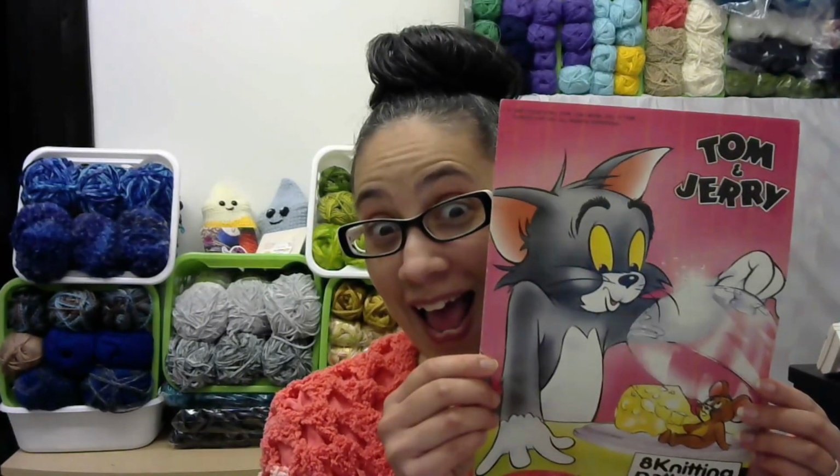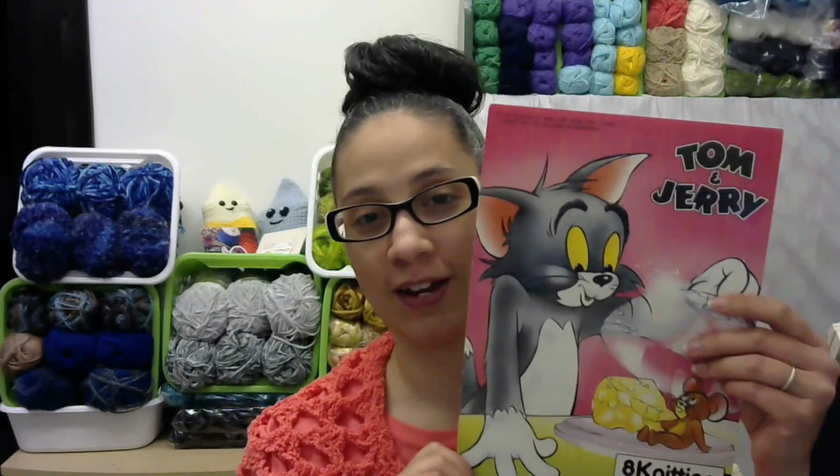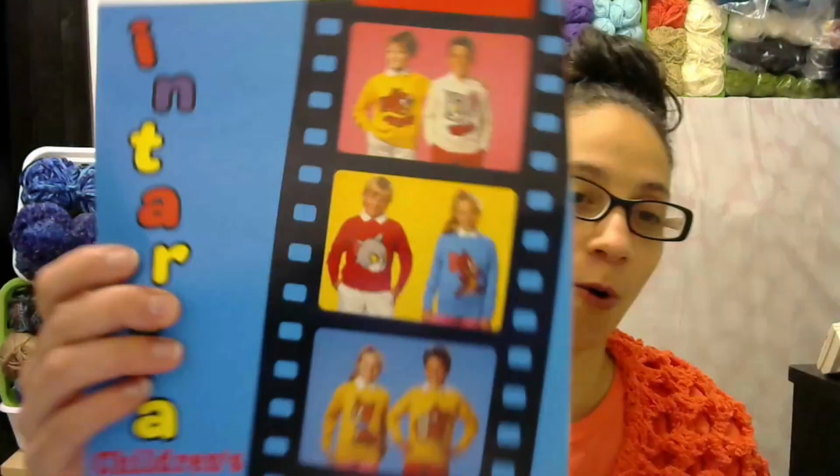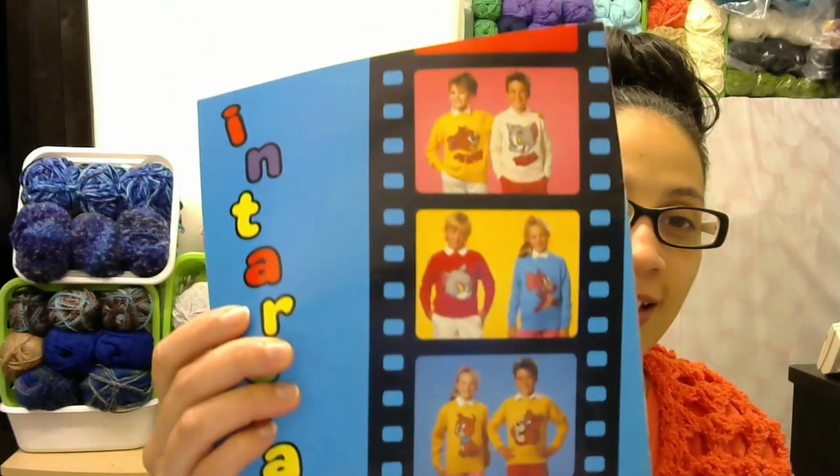So, this is the first one that I got. This is a Tom and Jerry book of pattern sweaters. And this is a knitting book. I don't know if y'all know about Tom and Jerry, but he was on the tube quite a bit when I was growing up. So, there are some patterns there. I'm really excited to get these. And it has the charts in there. Now, I have never done what they call intarsia knitting, because you're changing the colors and I guess you're carrying your floats and things like that. I have never done that before, but I am excited to give it a try. But when I saw these books, I had to have them. So that's the first one I got.